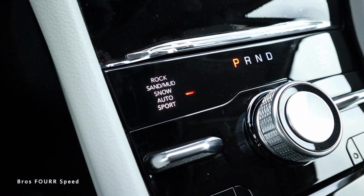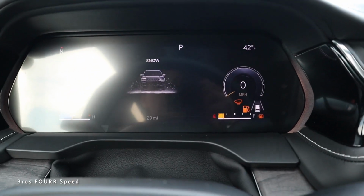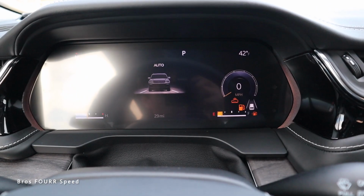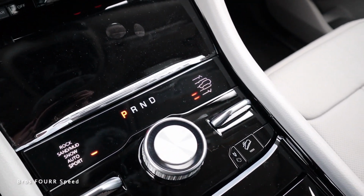We also have your drive modes on the far left. You can toggle this up and down into different drive modes, and it even comes up with a pretty cool depiction up on top. And if I toggle it all the way down into sport, the suspension will lower. So very nice how everything is laid out.